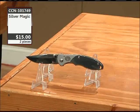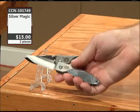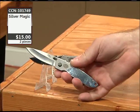I need to adjust the screw on this one. Get this one, oh, there we go. That one that's brand new. These are brand new product as well.